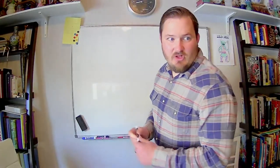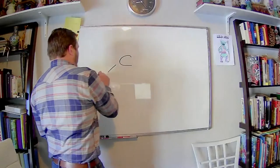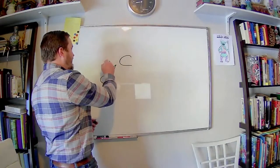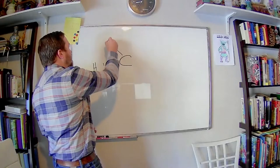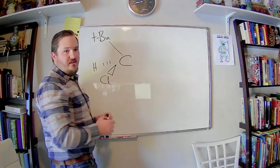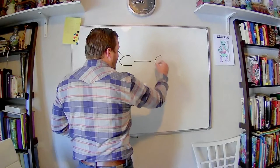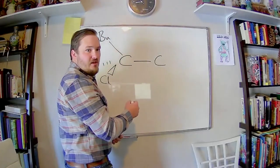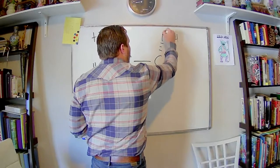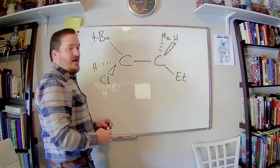So if we have this molecule being drawn, I'm going to draw it the same way we have it drawn right now. So we have the chlorine coming out towards us, a hydrogen going away, and then a T-butyl group. And that's the left-hand stereocenter. And then the right-hand stereocenter, we have a hydrogen coming out towards us up top, a methyl going away from us up top, and an ethyl down into the right.